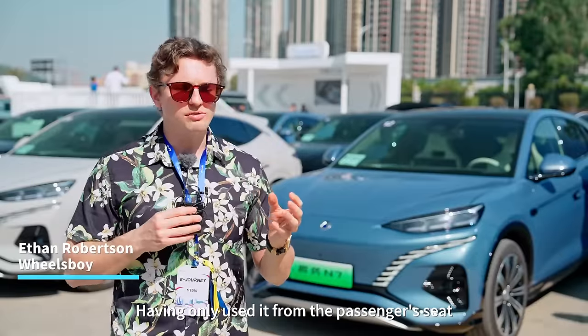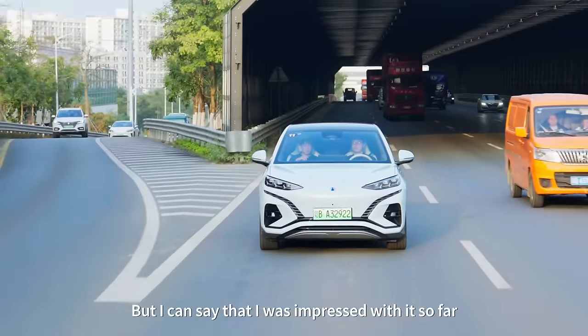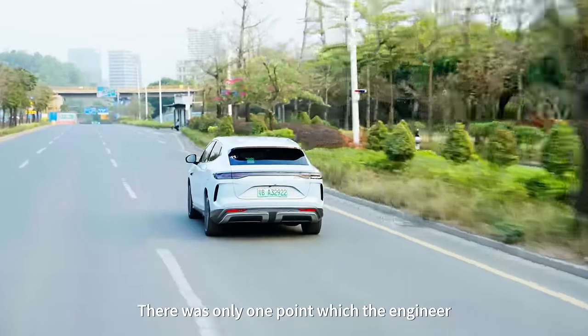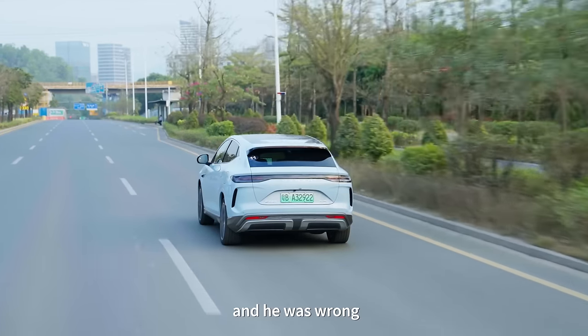Obviously, having only used it from the passenger seat for maybe 15 to 20 minutes, I can't give a complete review, but I can say that I was impressed with it so far. There was only one point in which the engineer had to intervene to drive the car, and as it turned out, the car was right and he was wrong.